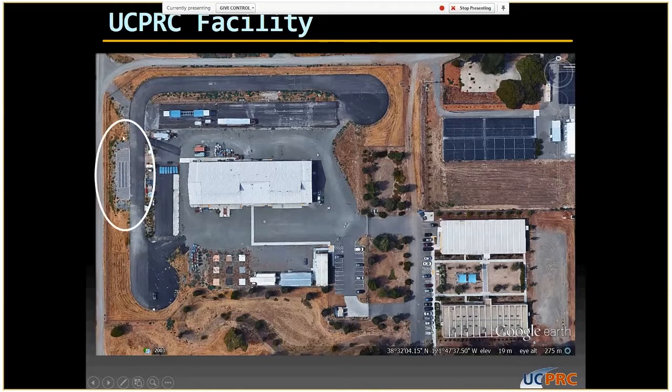So this on the left-hand side here is our track for the pavers. The other tracks are just ongoing asphalt tracks that are being tested here. This is a track that was being tested for warm mix asphalt, I believe, at the time. The outside track was being tested for some open graded friction courses.